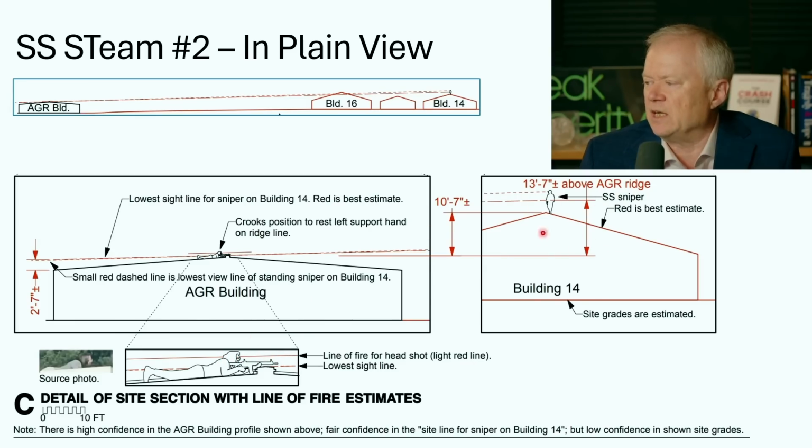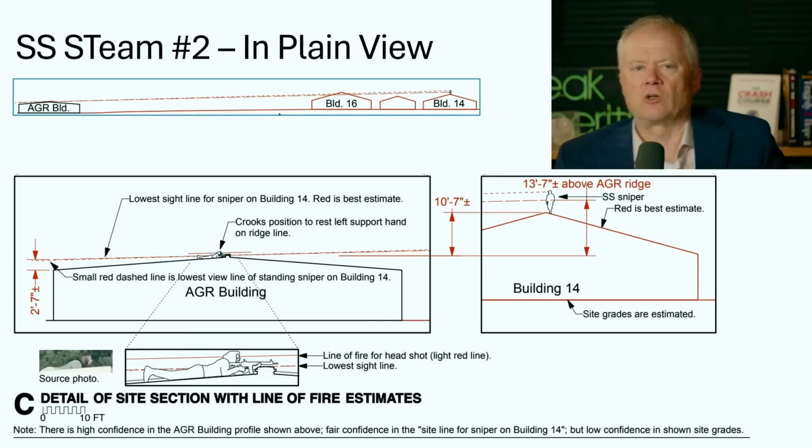was what you would have seen if you were in this position, and this is your sight line coming down to that spot. This red line up here is what exactly would have been in line. This would have been the sight position for Sniper Team 2. They would have been able to see him clearly.